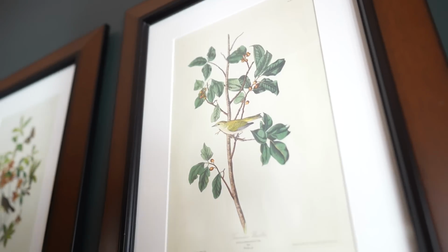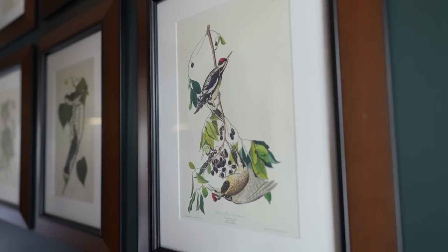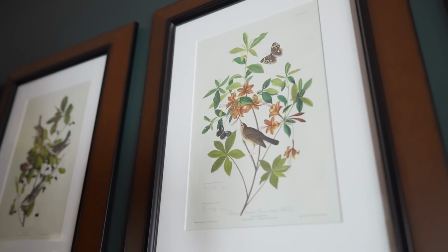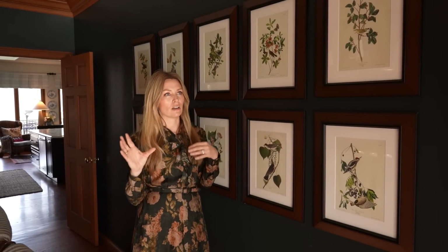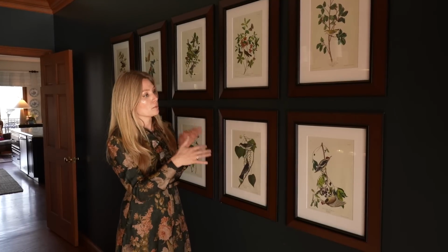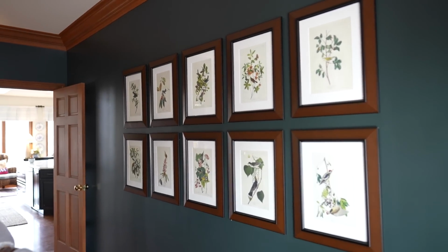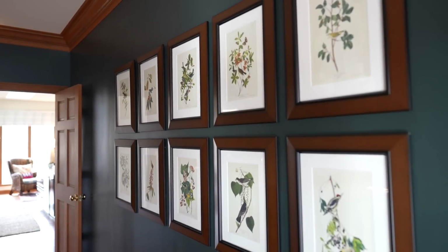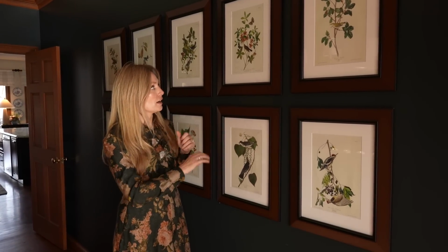They're all antiques. I got them from a woman on Instagram. Marie Claire is her name, and she sells lots of really beautiful vintage and antique items. So I got all of these from her and then had them all framed. And you will see throughout the rest of the house that we have a lot of Audubon prints. I think it's very indicative of where we live. I also love that he was an American painter and artist.